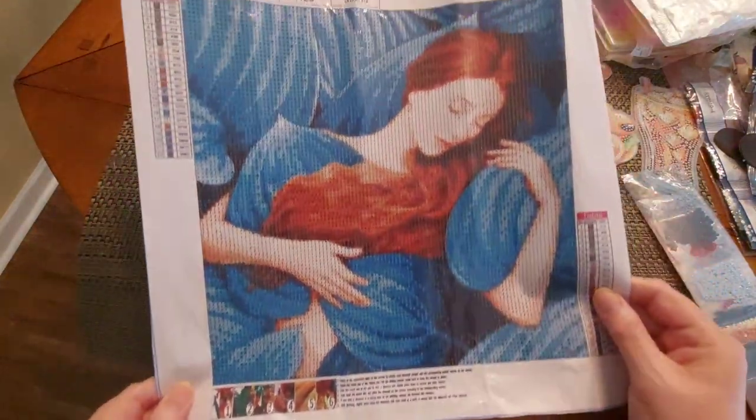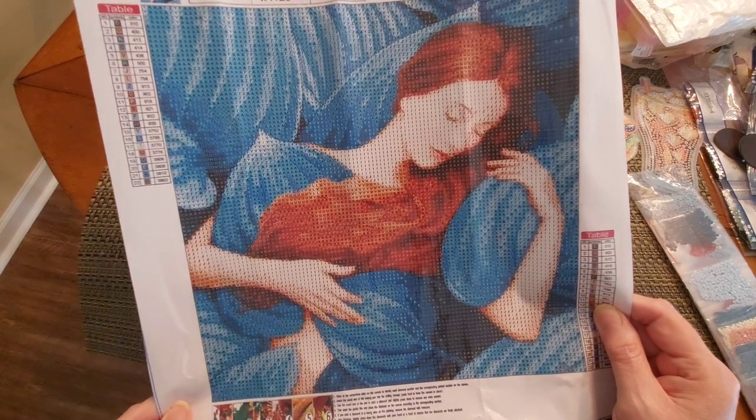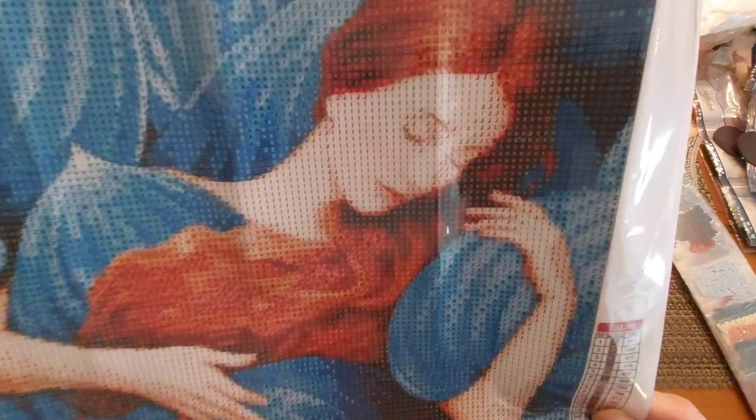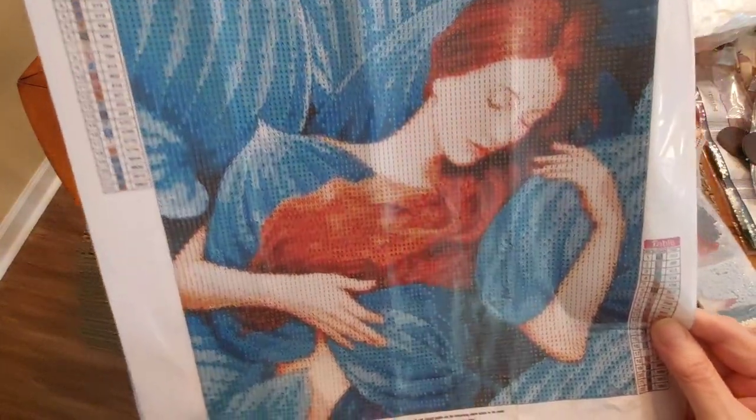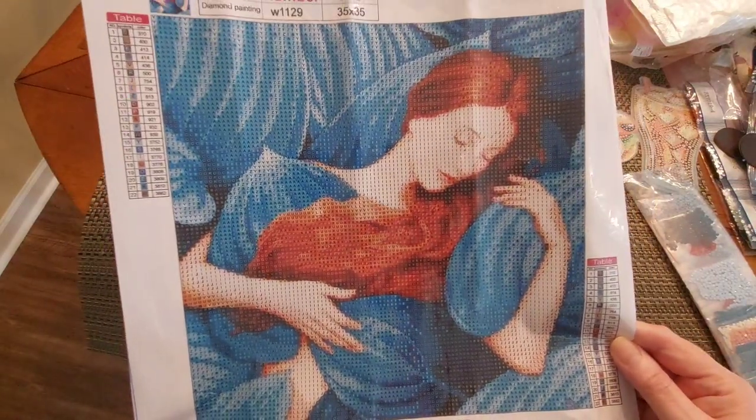But there you go. I love red hair. You know I do. If you watch me at all, you know I love red hair. And that hair is gorgeous. She's gorgeous. I can't wait to do this one. But I'll have to find a good event for this, but this is beautiful. I love it. $3.79 for that.